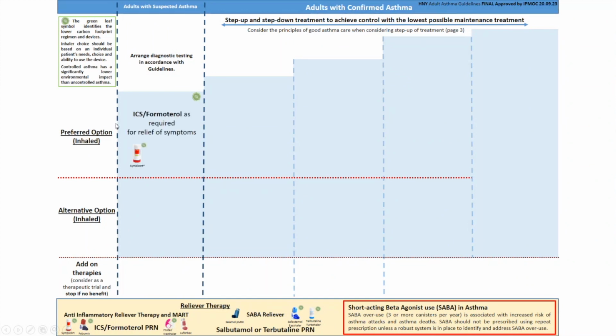In those that are being considered for a suspected asthma diagnosis, where we can't immediately do objective testing, the preferred pathway recommends a combination of ICS formoterol for relief of symptoms. And I show you Symbicort first. We do have alternative options, but the reason I show Symbicort first is because it's the only licensed inhaler currently for as required use only. And that's based on, as I said, that evidence being for the budesonide formoterol.